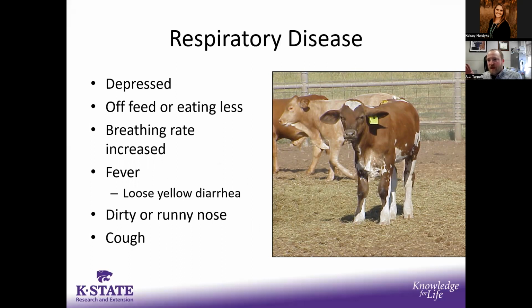Now, those symptoms that we really look for with respiratory disease or pneumonia are truly behavioral changes, right? We see them get depressed, right? Their ears are a little bit droopy. They hang their head a little bit lower. They're dopey. That's really what it comes down to, is they just don't look right. It looks like they're not feeling well. They may be off of feed or eating less. Maybe they don't clean up all of their feed that day.